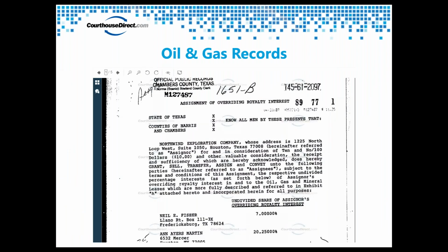Now, I ran across this document and I thought it was interesting in that this document was filed in 2 counties. So if we're looking at that M number, M127487, that's a clerk file number for Harris County. But the document was also filed in Chambers County with that volume 89, page 77, page 1.